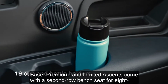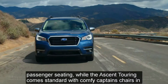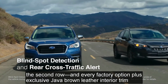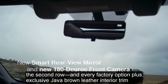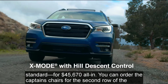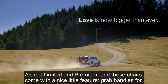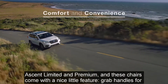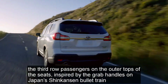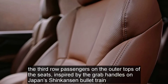Base, premium, and limited Ascents come with a second-row bench seat for 8-passenger seating, while the Ascent Touring comes standard with comfy captain's chairs in the second row, and every factory option, plus exclusive Java brown leather interior trim standard, for $45,670 all in. You can order the captain's chairs for the second row of the Ascent Limited and Premium, and these chairs come with a nice little feature, grab handles for the third-row passengers on the outer tops of the seats, inspired by the grab handles on Japan's Shinkansen bullet train.